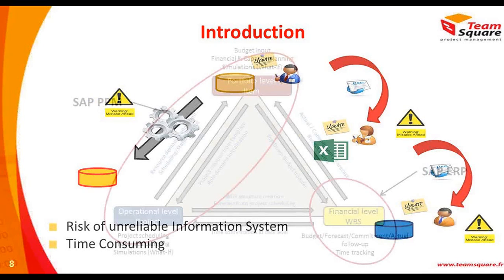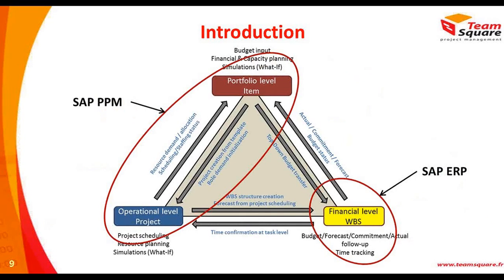That's why SAP introduced the SAP PPM solution. So in the slide, I represented the three main areas we will describe today. On the bottom right side, we have the classic ERP or ECC system with the financial modules like PS, FICO, in which you maybe already follow up your actual costs, budget, forecast, commitments, and maybe also time reporting for your resources. With PPM, we add two levels.